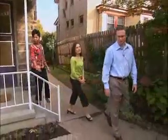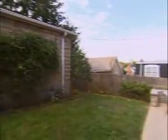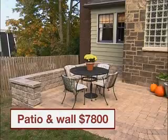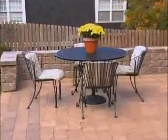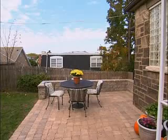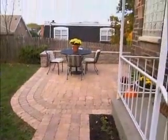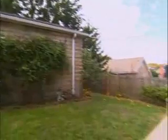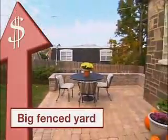This is our backyard. We just this summer put in this stone patio with a seat wall all the way around it. Cost us about $7,800. We just get gorgeous sunsets out here, so we like to have dinner on the patio and enjoy the sunsets and the view. What a wonderful way to expand your living space outdoors. You've done a beautiful job. The fact that you're in the city and you have this much yard and it's fenced is just great. You'll see at least a $10,000 return on this, at least.